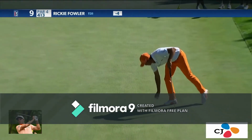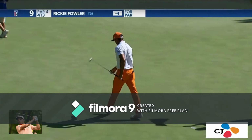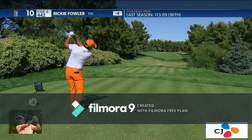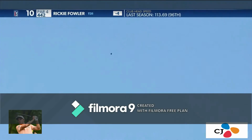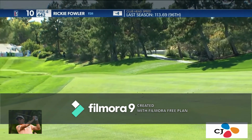John, if this, if Rickie Fowler made par. Championship Sunday at Shadow Creek as we see Rickie Fowler making the turn, looking for something to go their direction with this group, John. That's a good start.